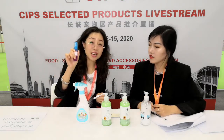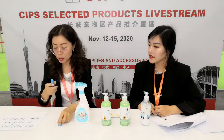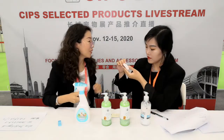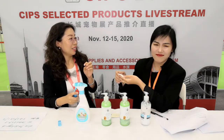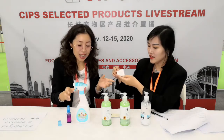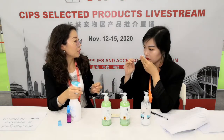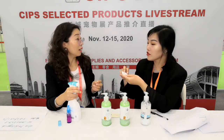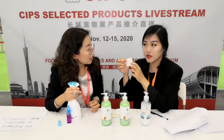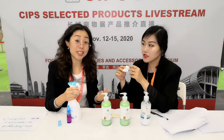This is ammonia, like the ingredients of pet urine. You can smell it first. Ow, it smells so bad. It's very strong, a terrible smell. Now we can use our product, and you can smell again. It's totally gone. And you can see there was a little purple stain, but after you spread it, the stain goes away immediately.